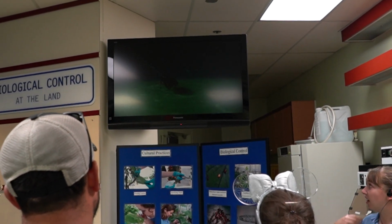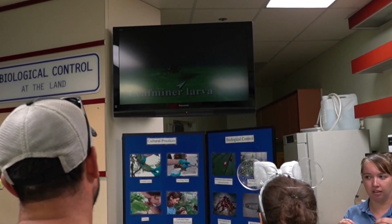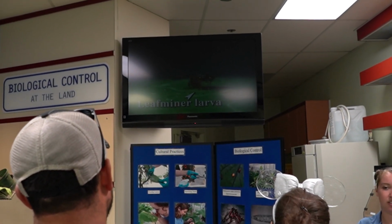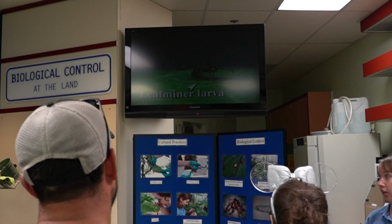So enters our parasitoid wasp. They're actually able to sense the pheromones of the little larva in the leaves. So they'll find the larva, and they'll literally lay an egg inside the leaf miner larva. So she can also lay up to 200 eggs a day, as long as there's a larva there for her.